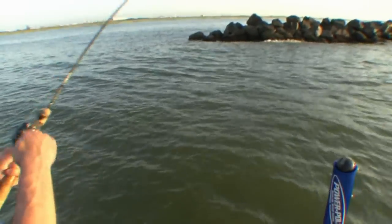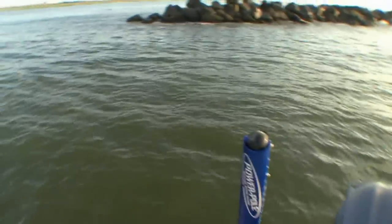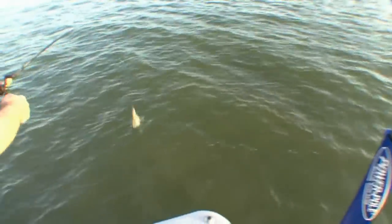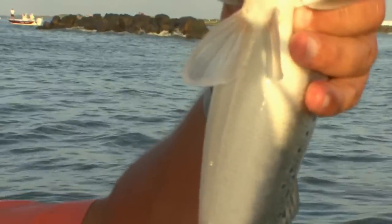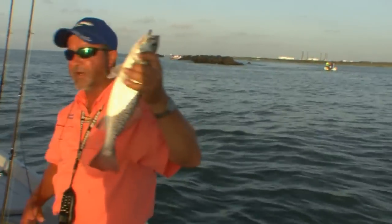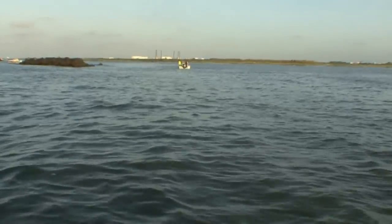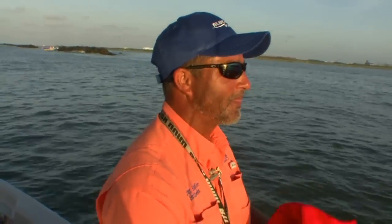What's going on over there? Nice little speckled trout, about 14.5 inches. In the box. I cast it out a little bit towards the middle of the barges. They're kind of hanging out in the middle, not hanging out in the corner for some reason.